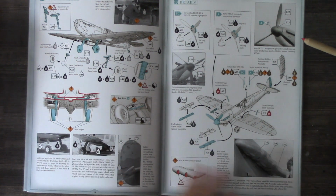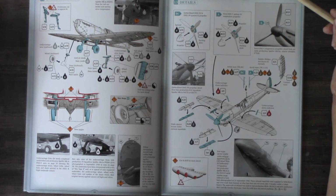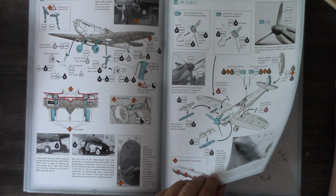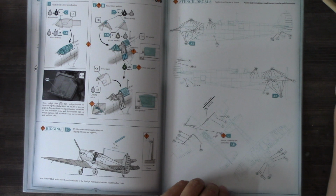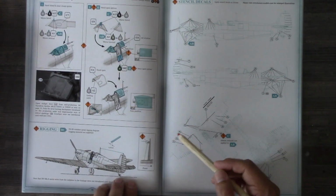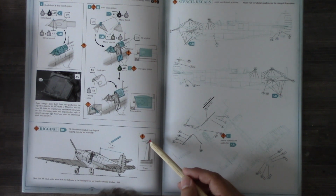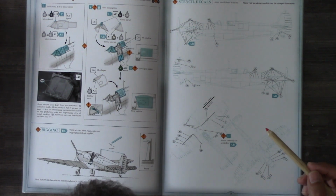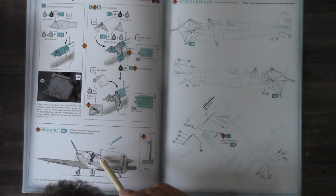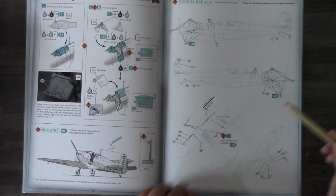The amount of reference photos is incredible, and the level of detail in helping you paint and color parts properly is really good, stunning. I look forward to having a look at the detail on this. I'm sure it will be amazing, where we can do our rigging, which I've never seen on a model kit before. That's really something.